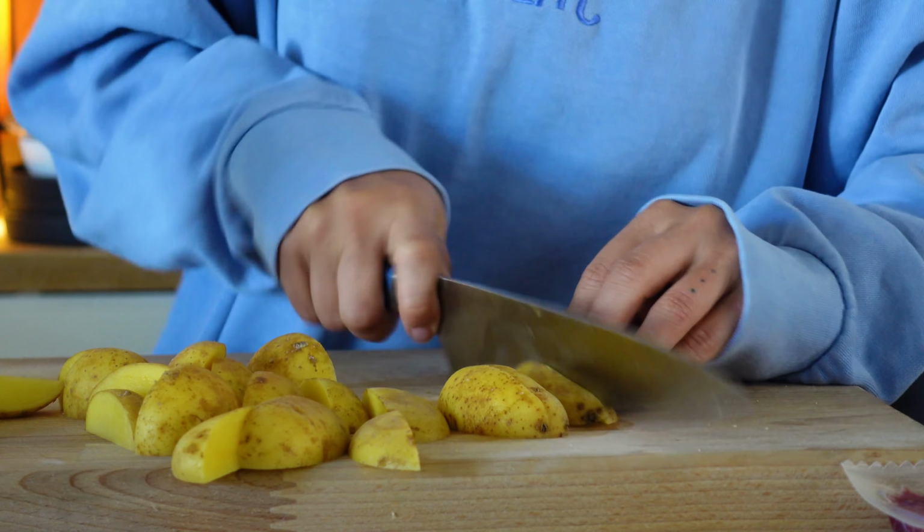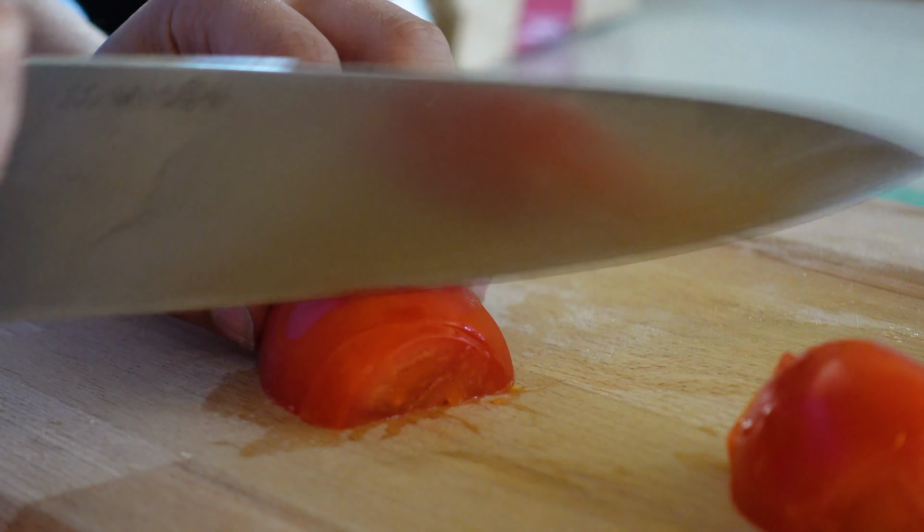You know what you deserve? You deserve some really beautiful shots of cutting this food. And I'm gonna give that to you. And just so you don't feel too disconnected, I'll talk the entire time.